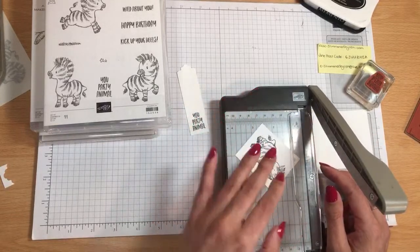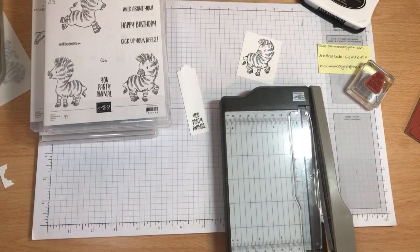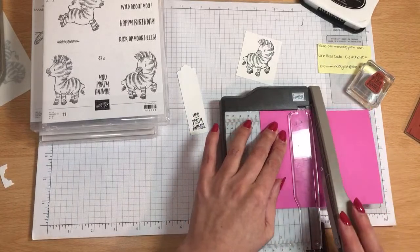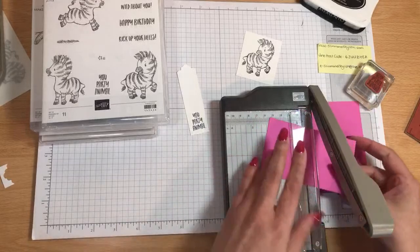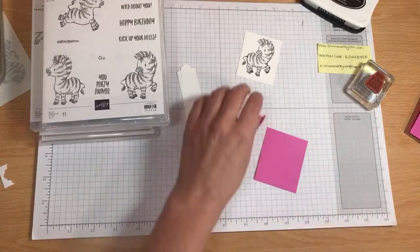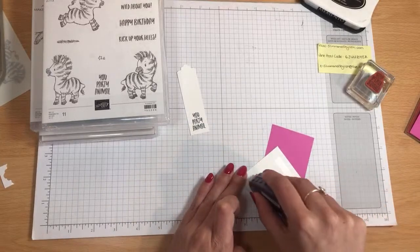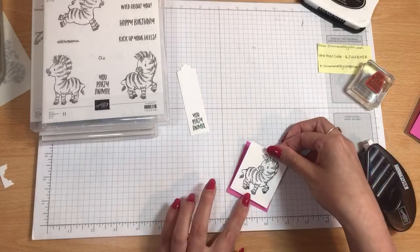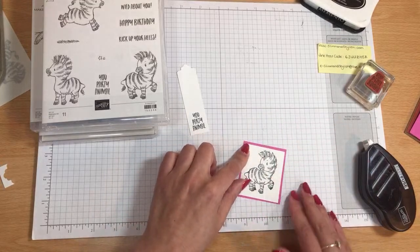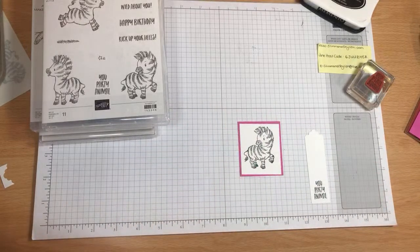So I've done him 5 centimetres by 6 centimetres. So this is the new Magenta Madness, 6.5 by 5.5. And I have it on my side as a scrap from my live I was doing the other day. On there. I feel this one's a girl, Zebra Ivy. I think I've decided.